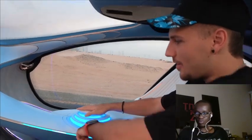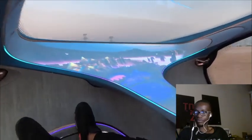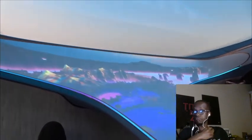The seat actually arches and becomes the headrest. So when I put my hand on here, you see that the entire thing comes to life. Look at that. There it is. You have a projection. Why?